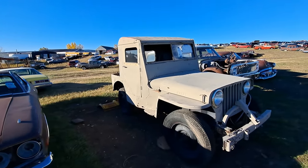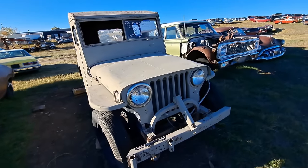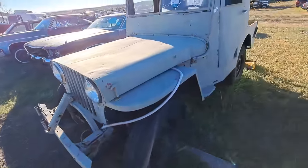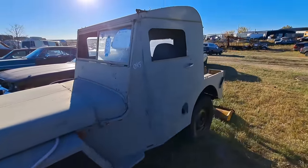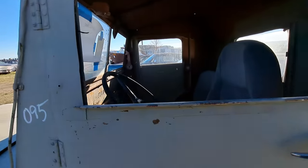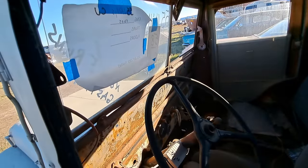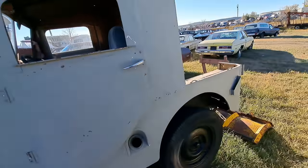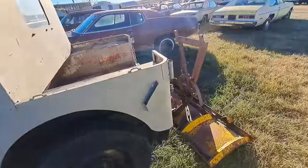Here's a Willys Jeep with a full cab on it there. Looks like it had a plow at one point. It's got a little half cab on it. That's kind of cool. It's still got the plow. Here it is on the ground behind it.